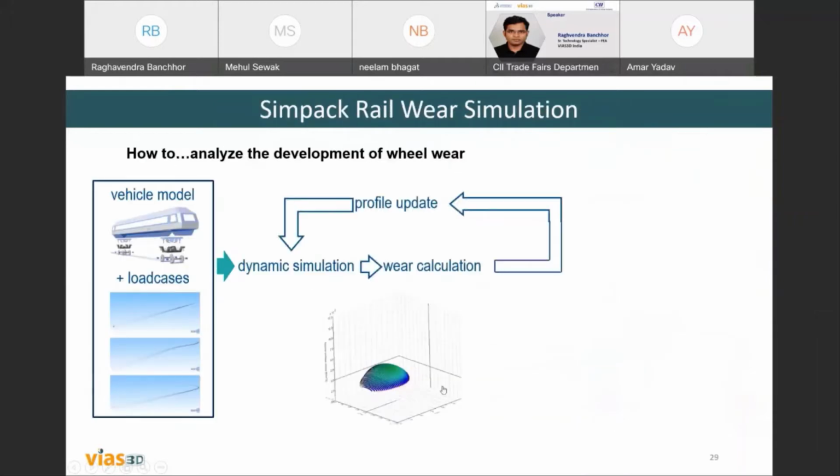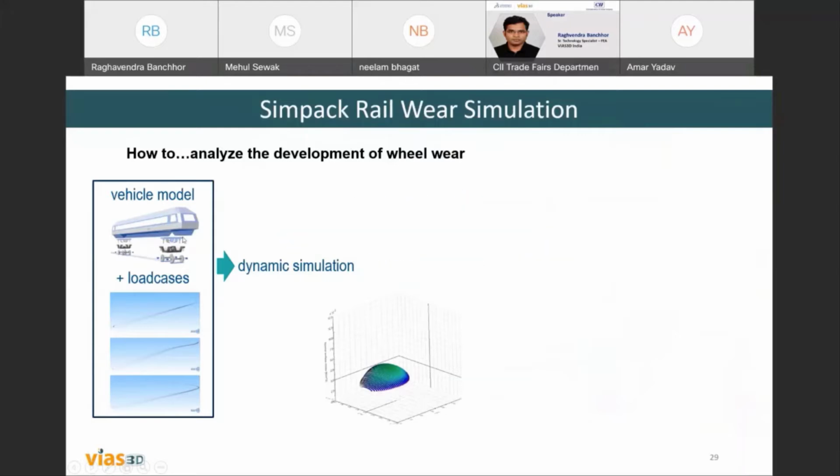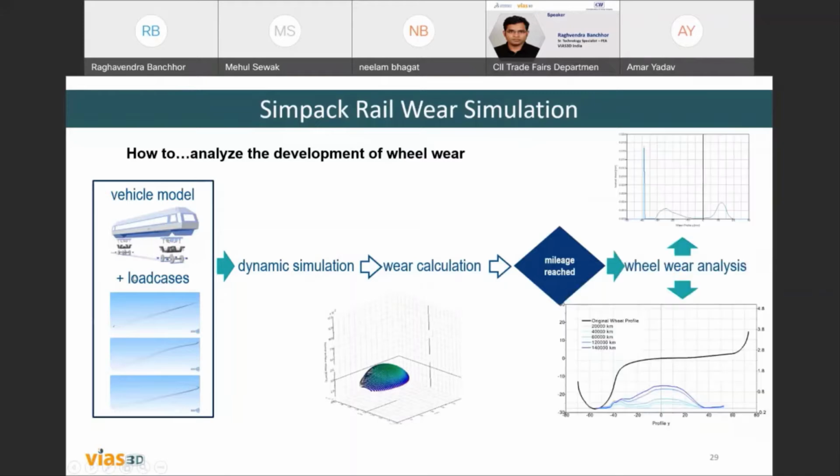Okay, so we have a SIMPACK rail wear simulation. What you do is you have the car, the track, the whole system, and then you may have different load cases. You perform the dynamic analysis, and you can perform the wear calculation as well. As your rail car goes over a certain mileage, maybe 1,000 kilometers, maybe 100,000 kilometers, based on that you can see the wear on the wheel profile, and how the wear progresses in terms of mileage.